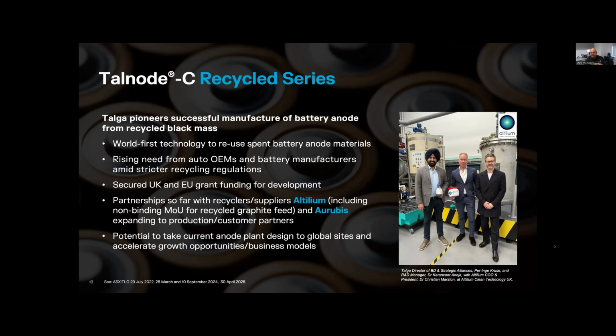We now do. We've been co-funded by the UK government, and the EU itself have been helping co-fund the development of this product. We've got some great partners in Altilium who are kicking big goals in the UK, and Librec in the EU, and lots of other programs underway with many different groups, including auto OEMs who have got regulations coming in that will force them to use recycled products. So yeah, very, very good potential for this to continue to be an option for us. And the beauty of it is because we can feed the material similarly into our existing anode plant design, it means you could just copy that plant and put it in different parts of the world where you've got that black mass graphite supply and be pumping out commercial anode somewhere. So it sort of allows you growth opportunities you wouldn't otherwise have.